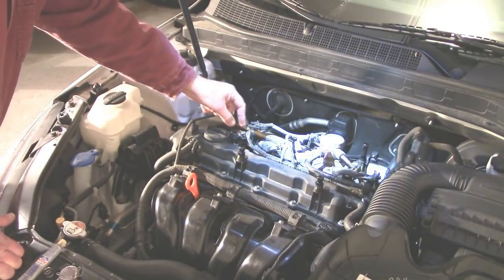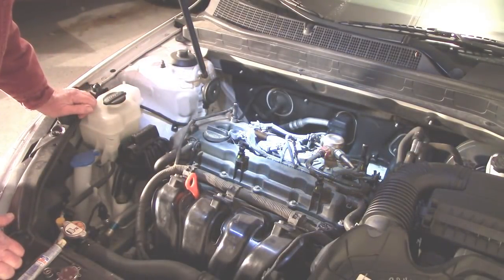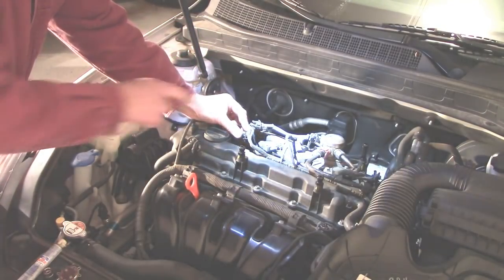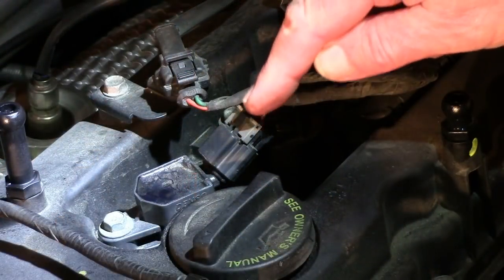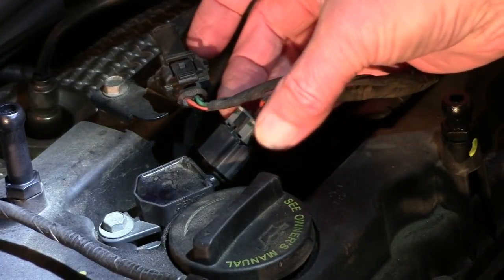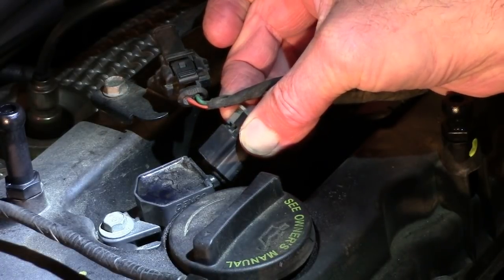Each of these now has its own electrical connection at the top. These electrical plugs have to be disconnected. So right down here, I'm going to bring you in closer so you can see what I'm talking about. Okay, right here at the top of the first plug, you'll notice there's an electrical terminal with the wires coming into it. This gray clip pulls straight to the rear.